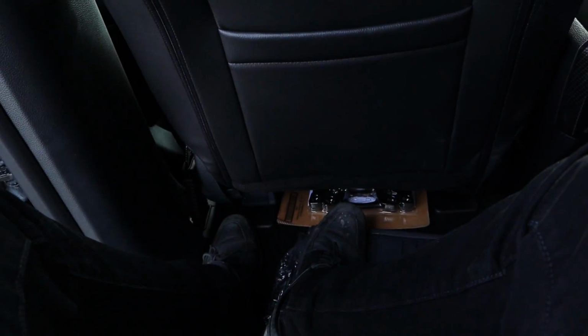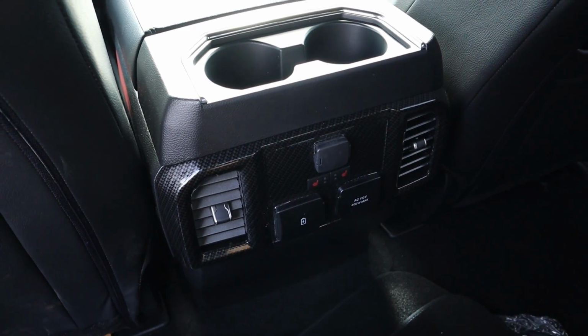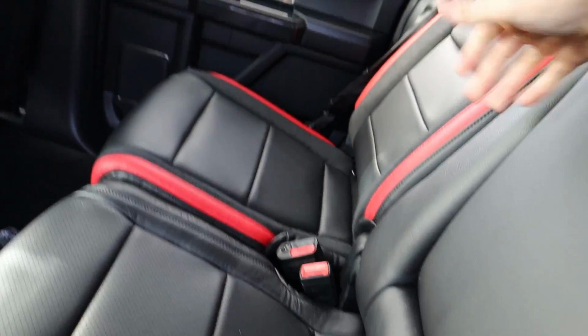I'm 5'11", and then legroom is really good as well. Couple cup holders, you've got heated seats here in the back. You've got a bunch of little charging devices, more carbon fiber, and then this is like your armrest cup holder situation in, well, again, the Shelby Raptor. But let's pop out and, well, go over to the TRX.